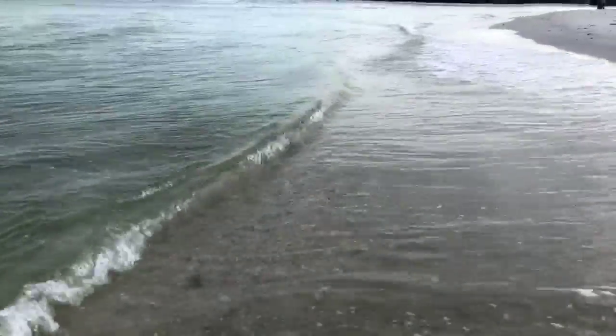Right in between the waves, you'll see this little ridge down here. Connection's weak here. All along this little ridge is where the shells kind of roll in, and then they roll right back out. I think I can get a better connection if I walk a little further up the beach here.